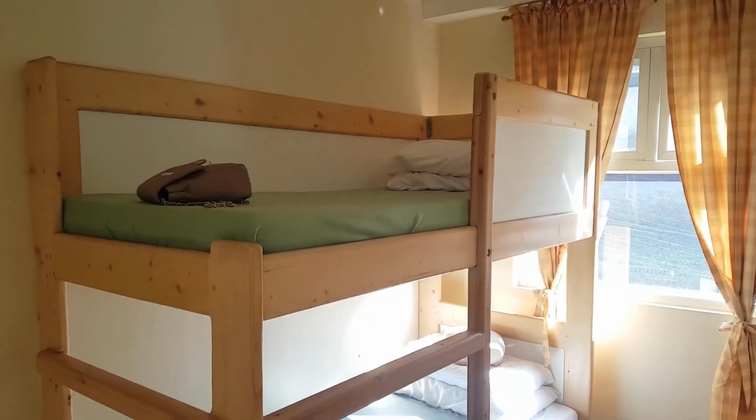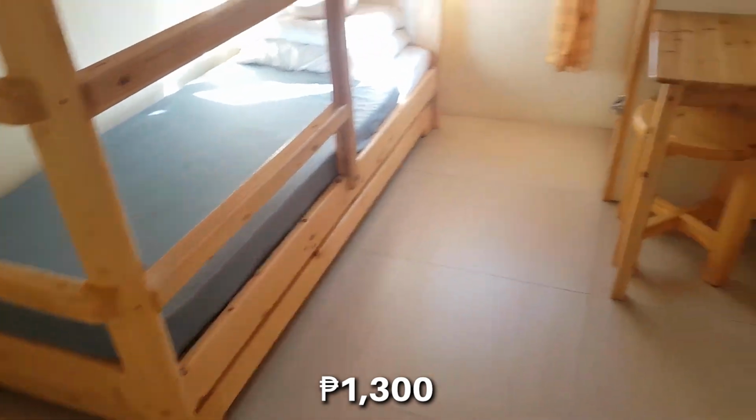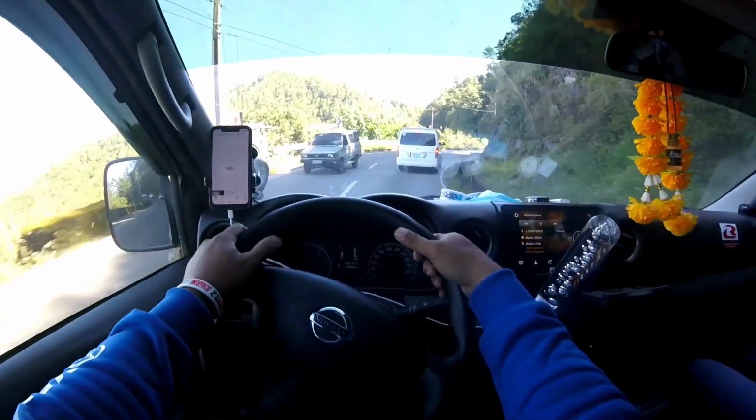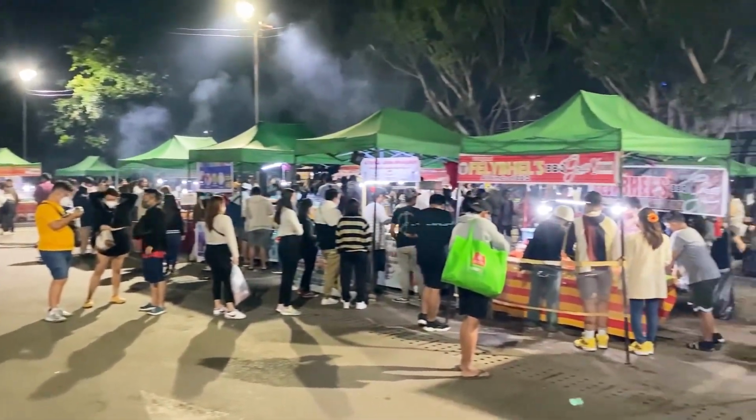To make sure that our driver was also comfortable in his stay, we also rented a dormitory type accommodation, which was around 1,300 or $25 US per day. The van was spacious and comfortable for 7 people, including our driver, and I recommend renting one if you have a big family planning to go to Baguio.